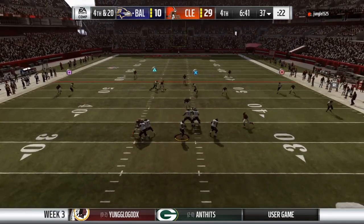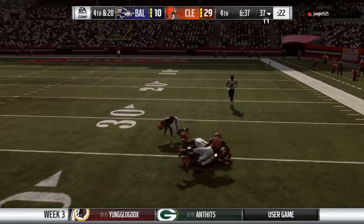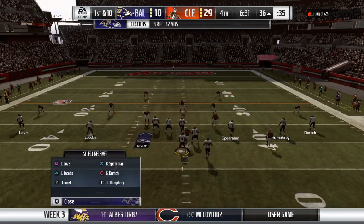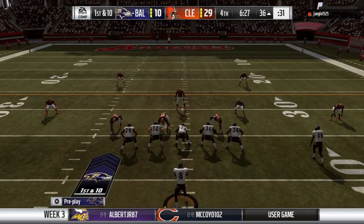Here we go. It's Jackson on fourth down. And that is caught. He's got his running back downfield. No reason not to try it there, and they do indeed convert on fourth. Fourth down, trailing in the fourth quarter. They felt compelled to go for it, and they got it.